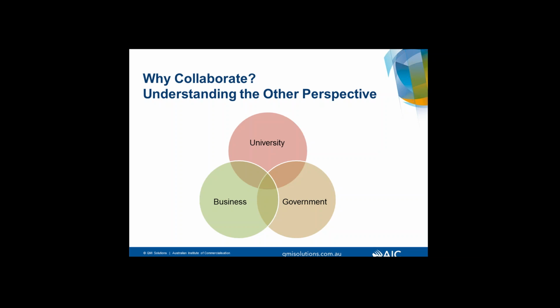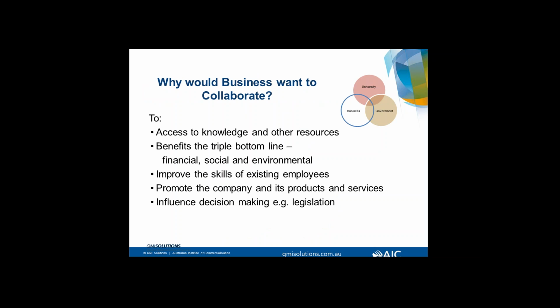So why would a business want to collaborate with a university or with a government department? It's around, as I said earlier, the external factors and internal factors driving them, about accessing knowledge and other resources that the business doesn't have in-house. Collaboration also benefits the triple bottom line, not just revenue, as we showed in the earlier slide about productivity, but also social and environmental requirements.